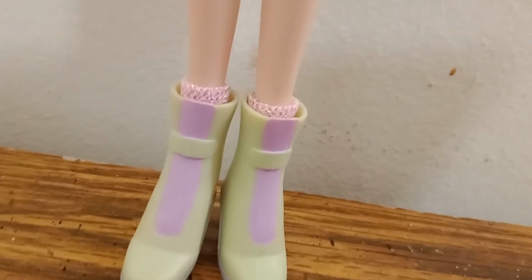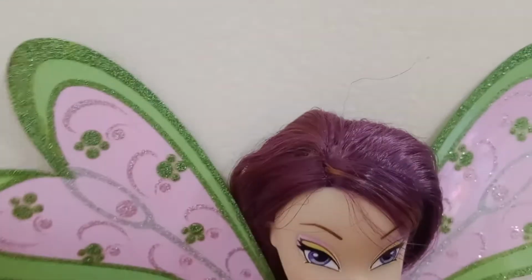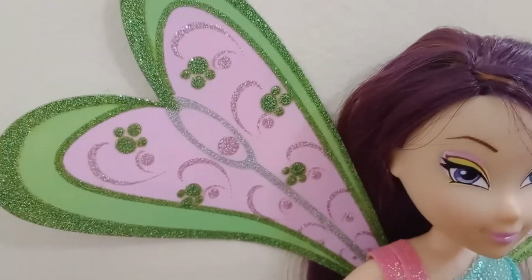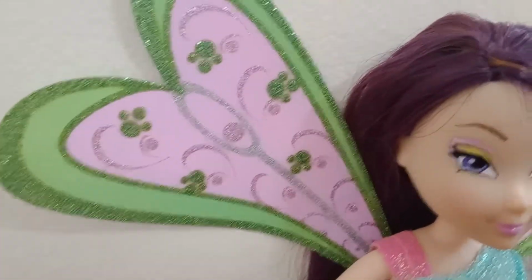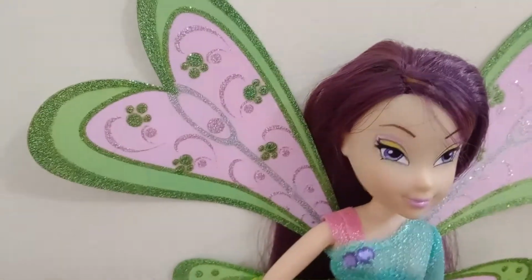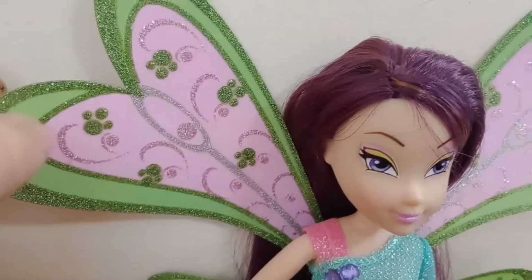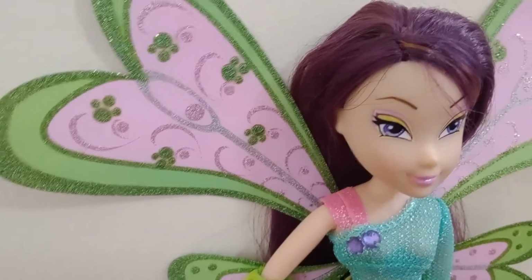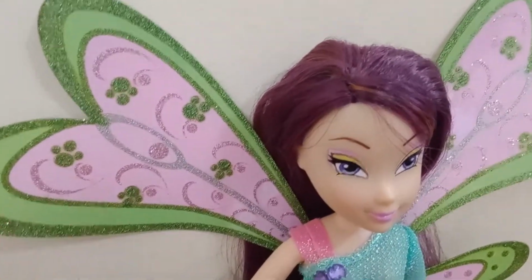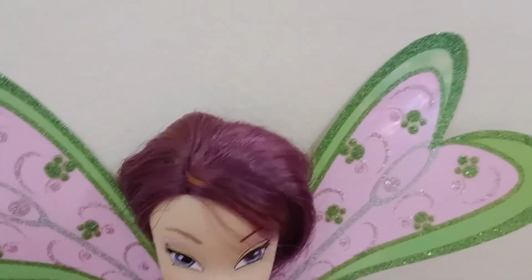Adorbs, I love it. And then we're gonna go to her wings. You can tell they're an opaque plastic, and the pastel pink and green colors are very similar to the plastic you would see on a doll window box. And she's got little paw prints on her wings, and they're so cute.